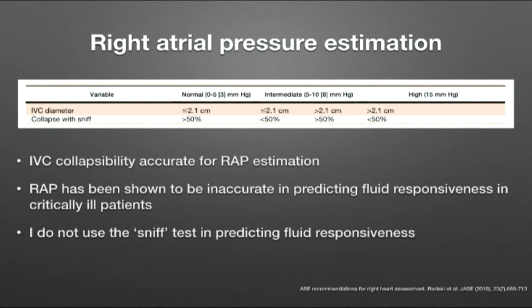Now the classic document that talks about the inferior vena cava collapse with inspiration comes out of the ASE, or the American Society of Echo recommendations for right heart assessment, and I use this a lot when I'm trying to estimate pulmonary artery pressures, for example. And it is good at assessing what right atrial pressure is, so they've got this wonderful table, and similar things are banded around to talk about assessing for fluid responsiveness.